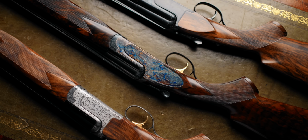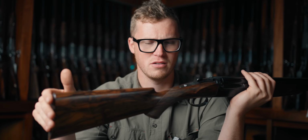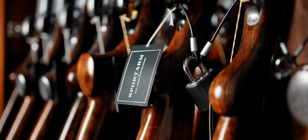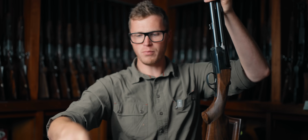The stock spec is kind of irrelevant because every stock is custom made to your measurements when you order one of these. And here's the real crux: the MX16, the true scale 16 bore action, is exclusive to Sportarm in the UK, which is why I'm here, to check one out. They are steel proofed, which is kind of important.